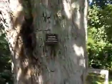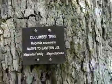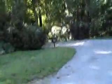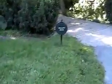And look at that. I'll even tell you what kind of tree. Cucumber tree, native to the eastern U.S. Well, let's go check out the willow path.